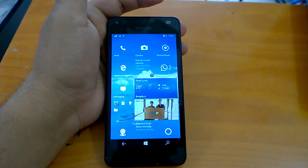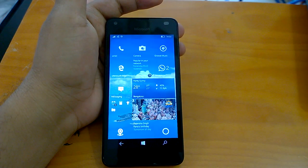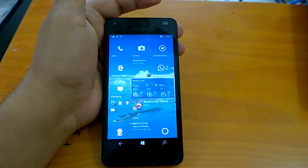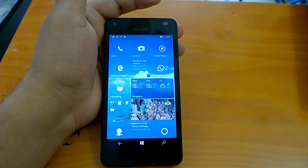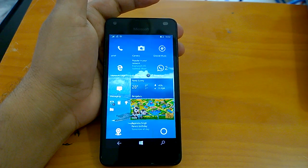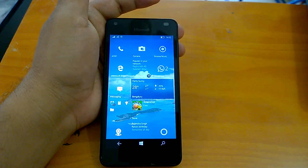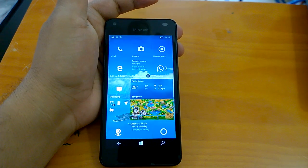Coming to the installation experience, it has been smooth. For us, it took around 30 to 35 minutes for the build to get installed, restart, migrate data, etc., and have the device up and running. It has happened that way for all the devices. So we think Microsoft has it well sorted out, and when the release finally happens on August 2nd or later, it should be smooth.